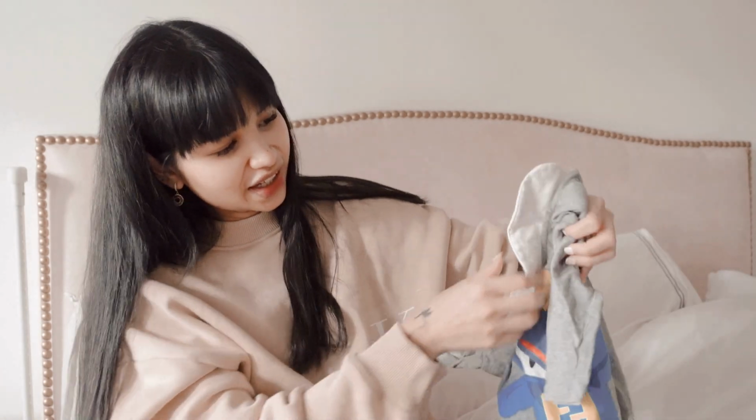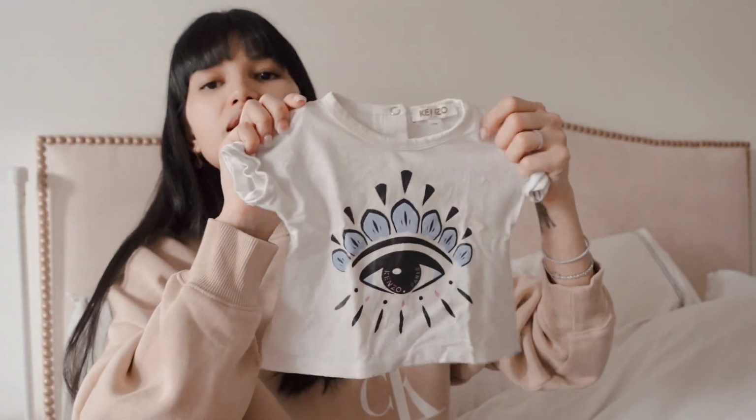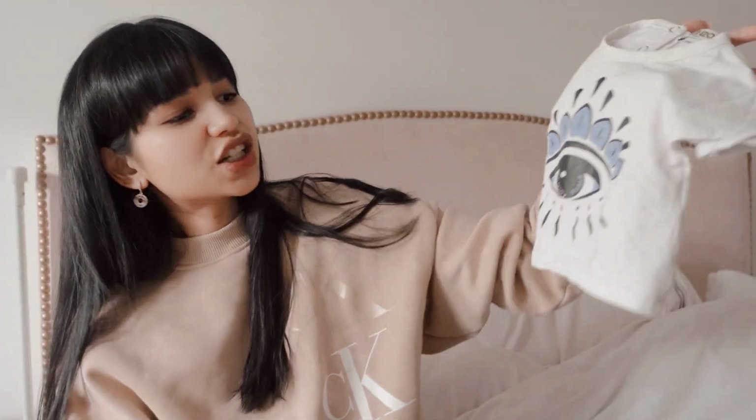I got here a one piece from Fendi. It's so cute. It has a little collar and all, and I'm going to bring this little shirt here, which has a button down closure at the back. Even though these clothes are super cute, this one is from Kenzo.